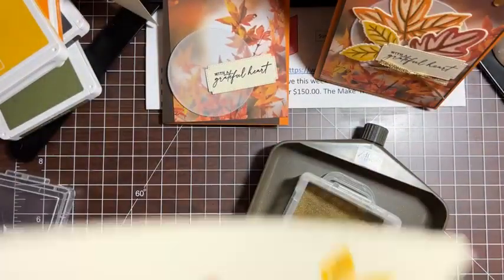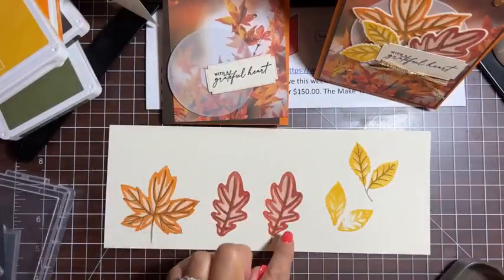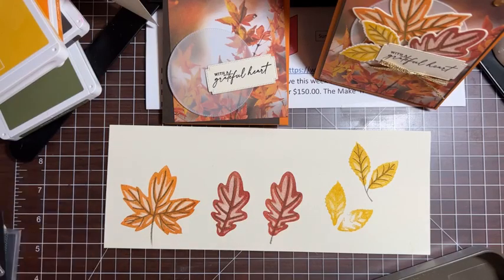Now some of it is still gonna get on the little tiny bit on the outside leaves, and I just think that looks really pretty just to add a little bit. You'll see it when we use the heat gun, how pretty it does turn out. I don't mind that at all. I think it adds a little something. So let's heat this up.